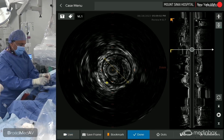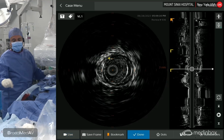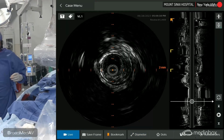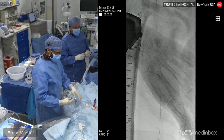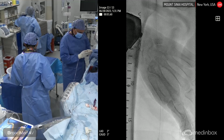and also the fact that we have an IVUS that's very suggestive of layered thrombus, we're going to go ahead and run a newer thrombectomy catheter. It's called the Jedi. The Jedi is basically a mechanical lavage thrombectomy, I would say. It produces a jet that comes out at the tip of the catheter and also does aspiration at the same time. So we're going to run this through.